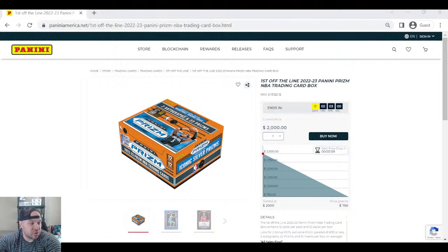Start at $2,000, go down to $750. Pre-orders are selling. They actually lowered the pre-order prices to $800 all the way down to like $750. There was one site selling boxes, and I think they were still available for $625 for regular hobby boxes. That kind of scares me for first off the line if they're going to drop them that much.